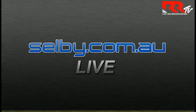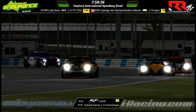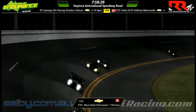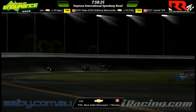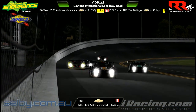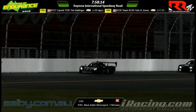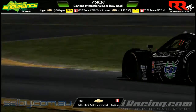A bit of an update, Class B, for those of you that have joined us. I'm just bringing up the Class B leader at the moment. I have the Blackadder Motorsports 266 is leading the way. They're a lap up, I think. Doing a fantastic job, it must be said, this car. And they were in the top 3 earlier last night. They're now pretty much leading that class, and they've been doing that for quite a while.